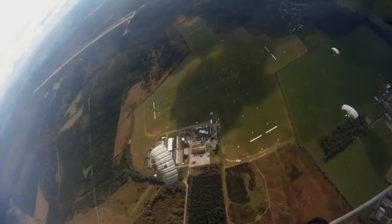We regroup with the complete team and then we land after 2 minutes of flight.